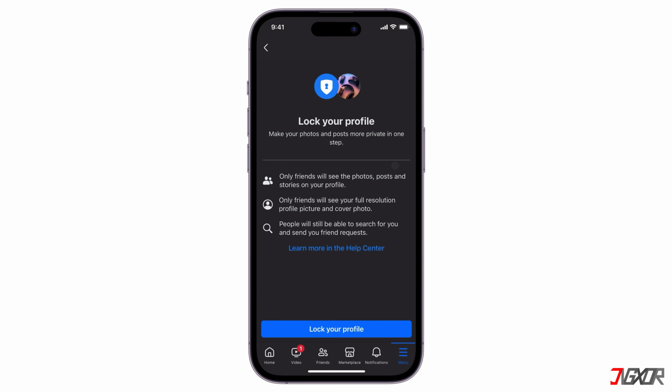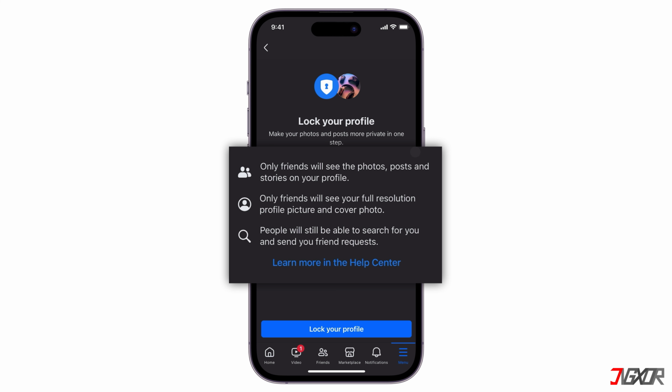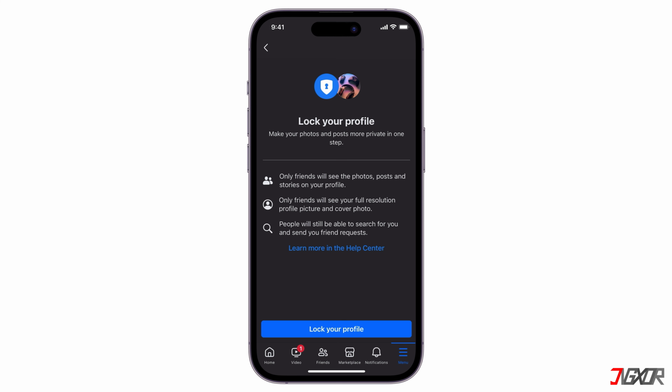When a Facebook user locks their profile, it limits what people who aren't their friends can see. Only friends can view their photos, posts, stories, and the full-size image of their profile and cover photos. Also, all previous public posts will switch to being visible to friends only, and reviews for tags and profiles will be activated. Plus, only some of their personal details will be shown to the public. Essentially, locking a profile is a way for users to control their privacy and decide who gets to see their content on Facebook.